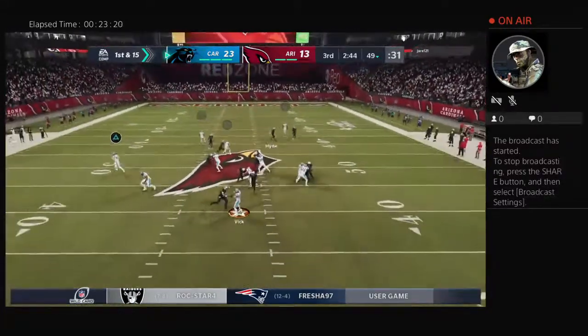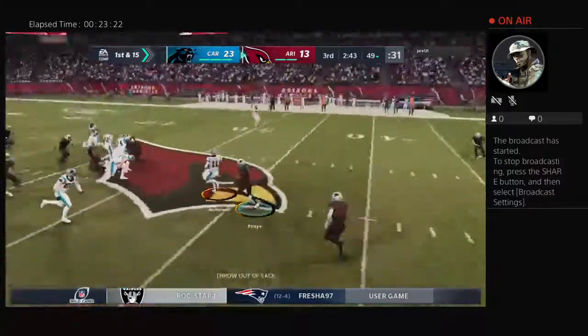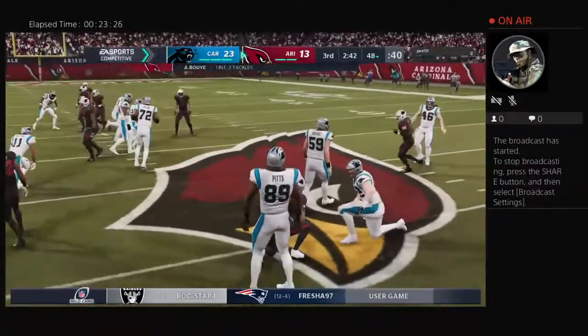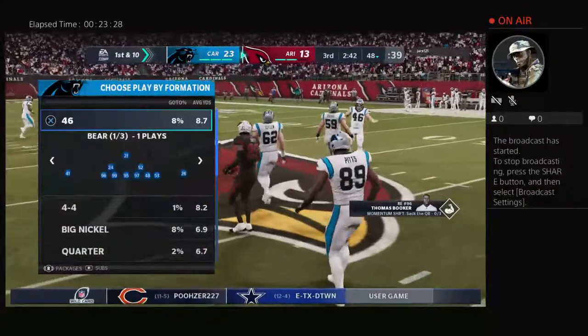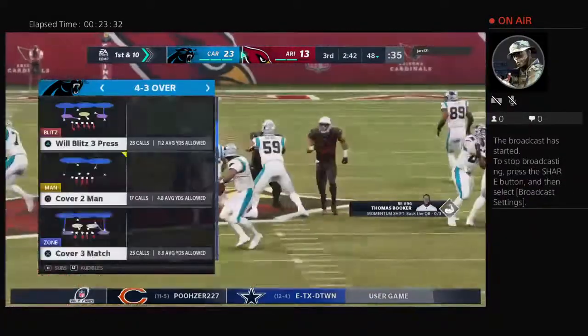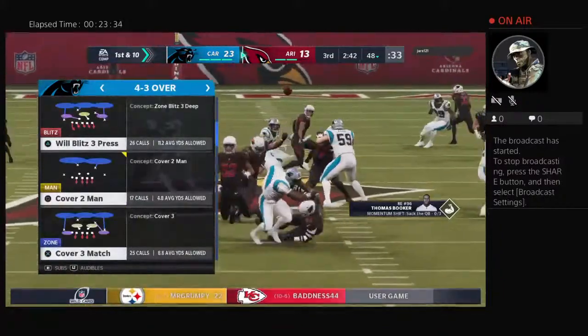They go play action here on 1st down. And it's intercepted. A.J. Bouye with a pick. And his guys are going to take over at their own 48-yard line. He's had a fantastic rookie season, made a lot of lovely throws, but that wasn't one of them.